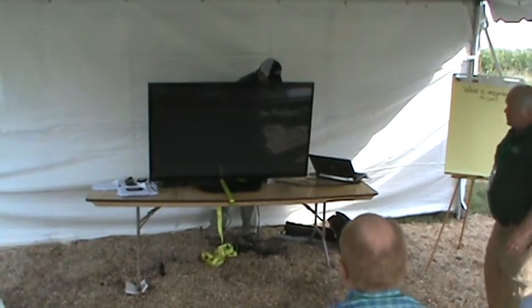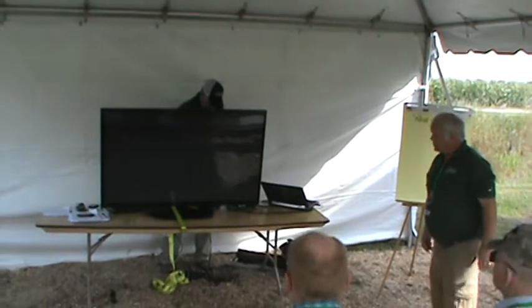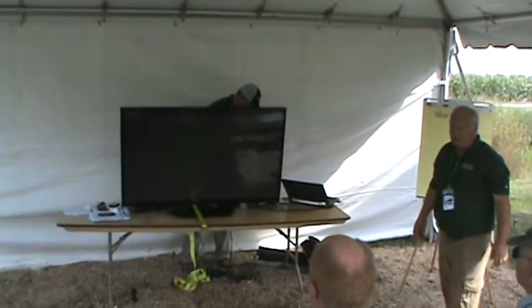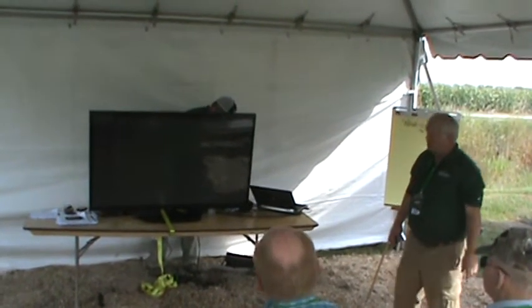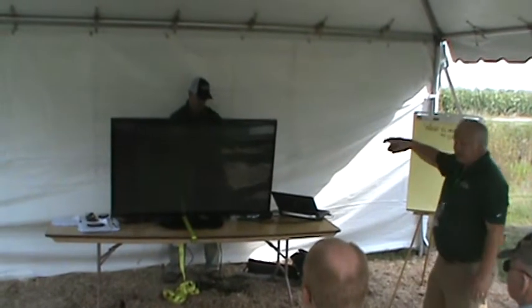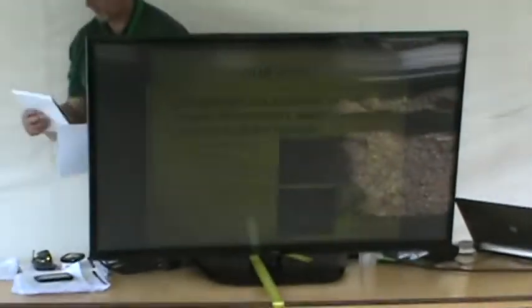Preview event, and here we're going to discuss the Walker style combines. Our goal here is optimization for achieving higher harvest productivity while striving to increase your bottom line. I don't know how well you can read that, but that's what it says. We're going to increase productivity.